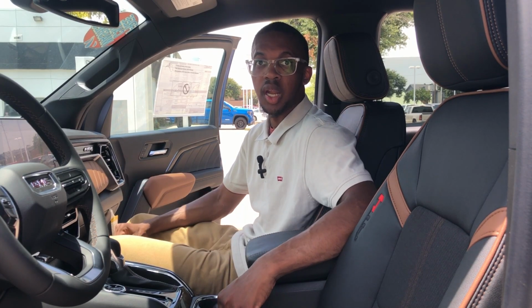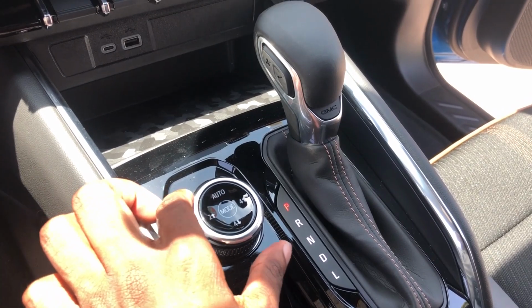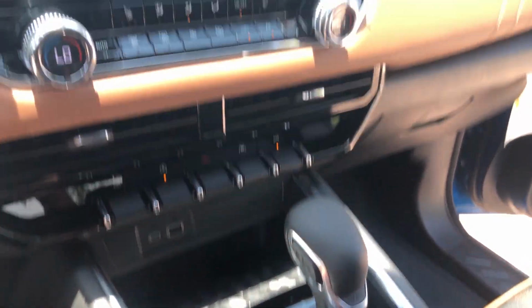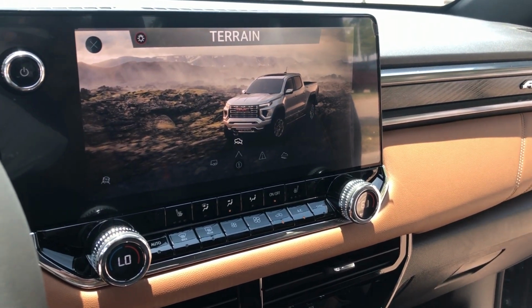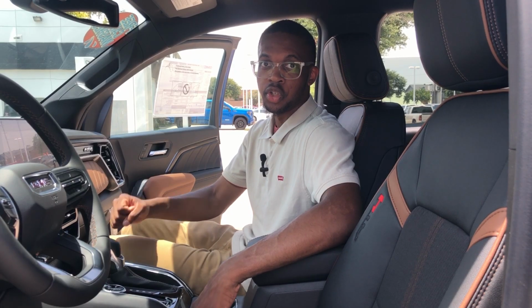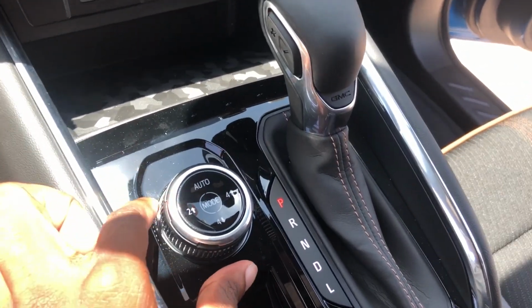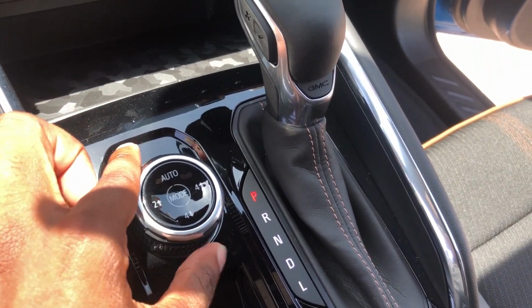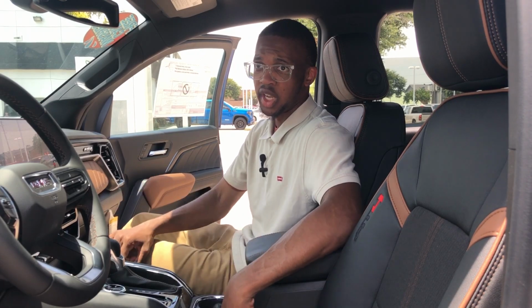All right, next thing I want to talk about are the drive modes. To change the drive mode, all you got to do is twist this little knob right here, and you can change it to normal, terrain, tow haul, and other different functions as well. Embedded in this drive mode is also the transfer case. So you can change it to 2 high, 4 low, or auto, so it can adjust the suspension, transfer case, and all the parameters.